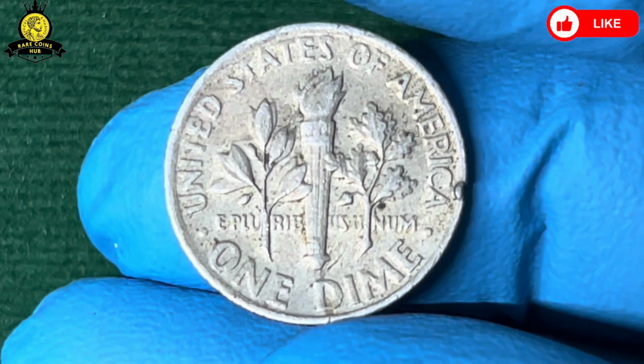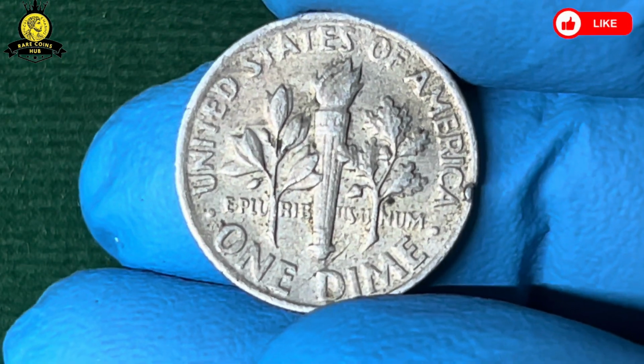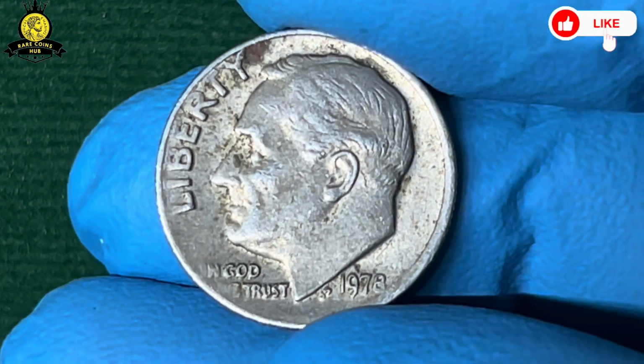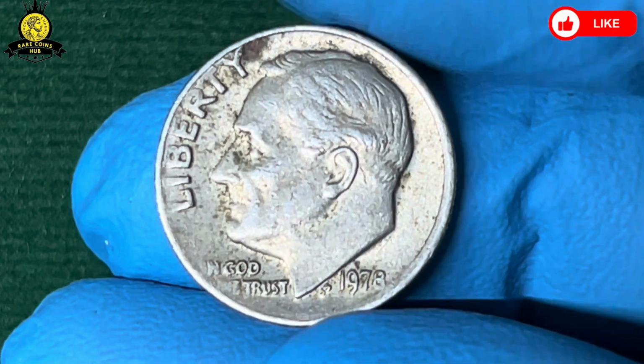The decision to honor Roosevelt on the dime ensured that his legacy would live on in the American consciousness. For numismatists, Roosevelt's portrait is immediately recognizable, making the dime one of the most enduring and cherished designs in U.S.